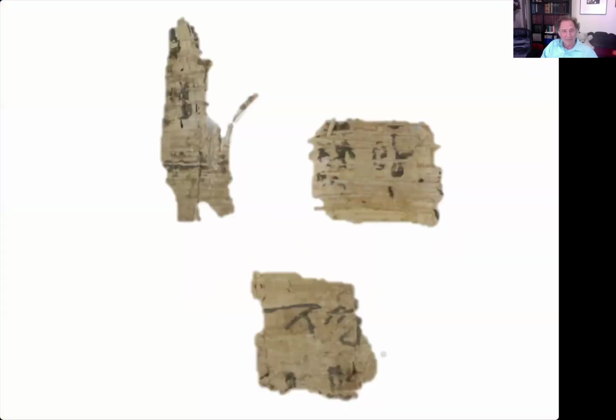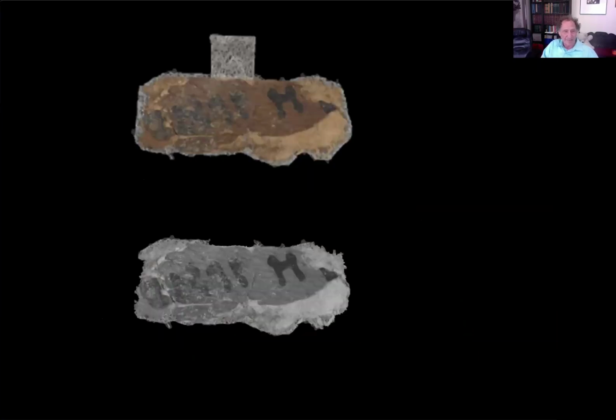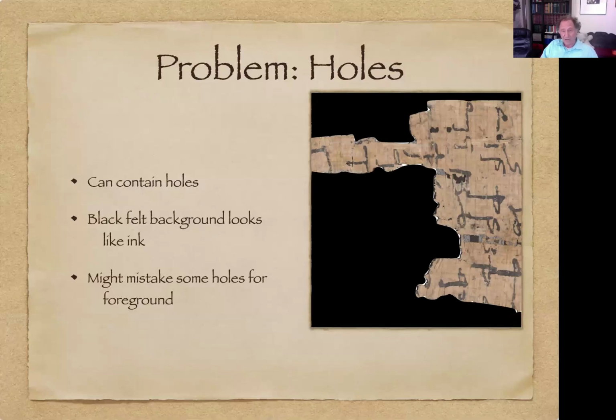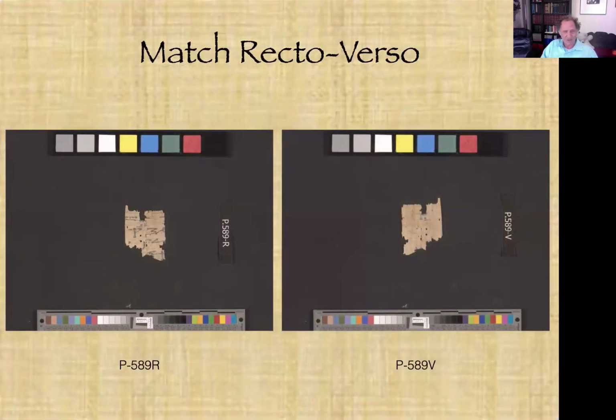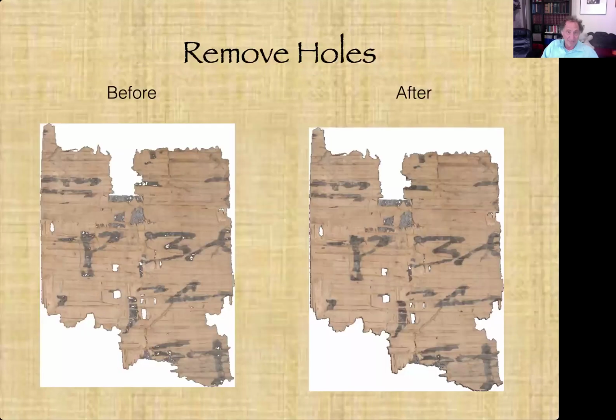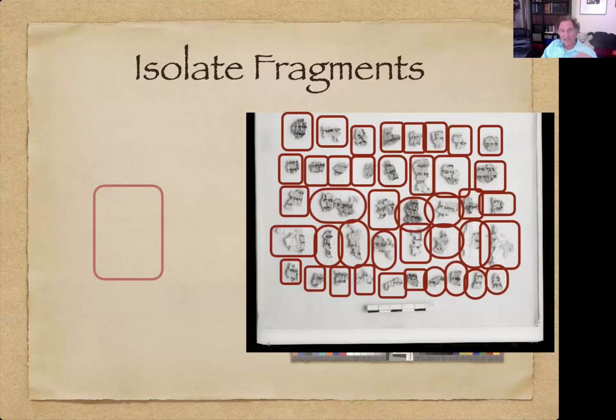So this is the mask showing where the fragment should be. Then the other problem is that you have this paper that the conservators use to preserve them, and you also have to get them out of the way, like here. So we can try to do that. And for the holes, if you have a hole, then you see the black background instead of the blank ink, and that can be a problem. So one solution might be to compare the recto and verso images of the two sides, and holes will be on both sides, while ink should only be on one side, and that way you can remove the holes and reconstruct it.